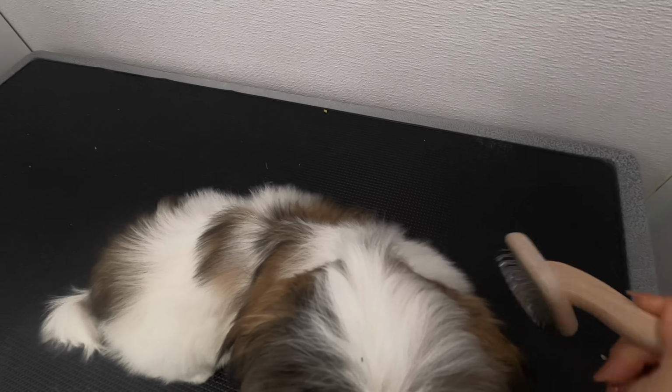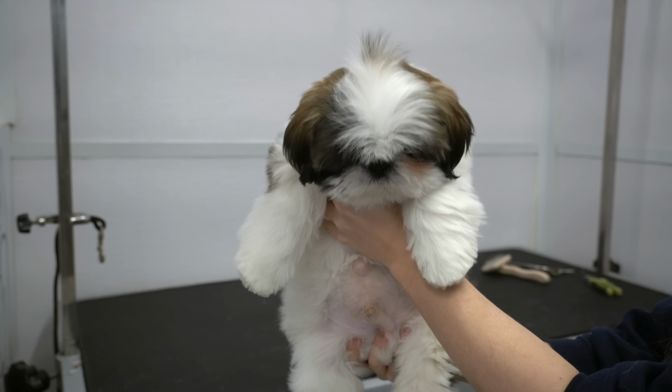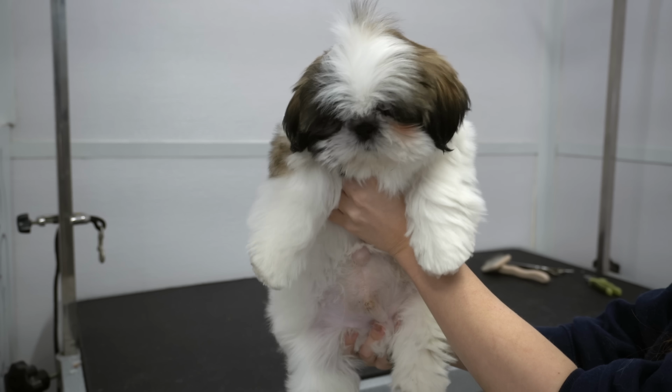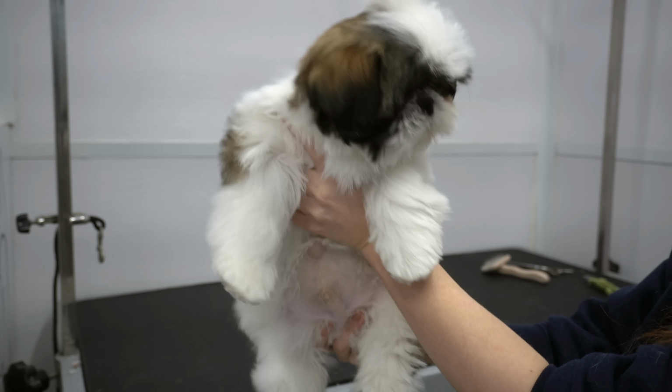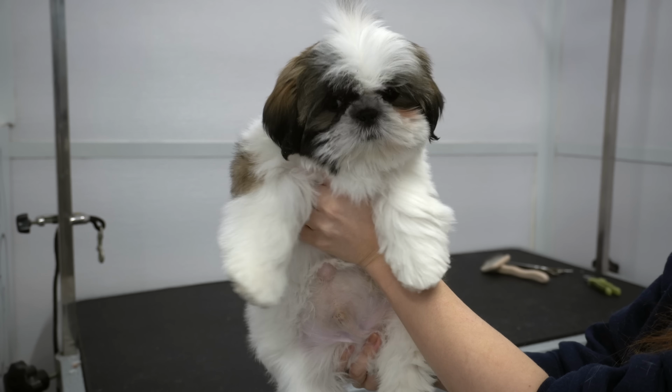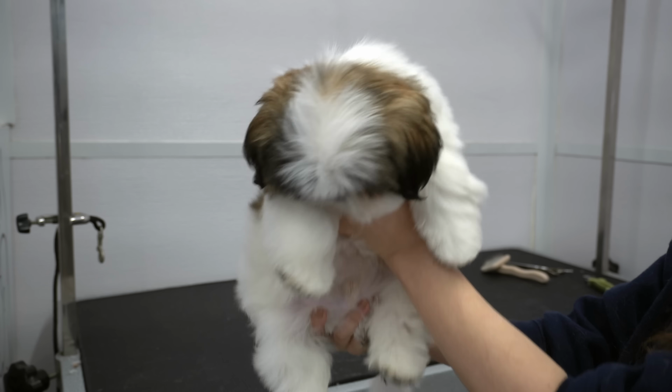Good boy. What a good boy. He was really, really good. I'm sure he's gonna be fantastic when he's older. And now we're gonna have some puppy playtimes, right? He already had a bath last week, so we're not going to bathe him today. But next time he comes in, he will get the full service. Okay, let's go play.